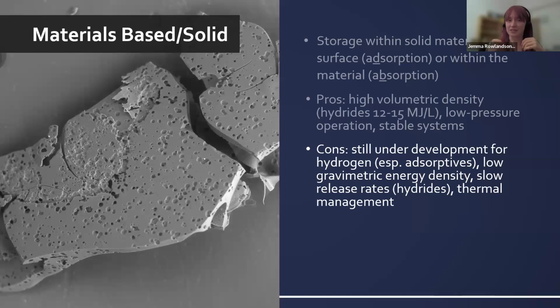These densities also sound very impressive, hydrides 12 to 15 megajoules per liter, but this is a material storage target, not a system target. That's the difference between the storage medium itself and the storage medium within a hydrogen storage system. As a rule of thumb, generally divide by 2 to go from the material to the storage system. So they are impressive numbers, but that is for the material. In a storage system, it's going to be lower, but still potentially on par with liquid hydrogen or even slightly better, which is, again, really interesting.